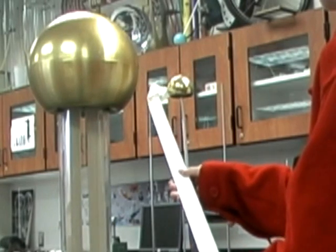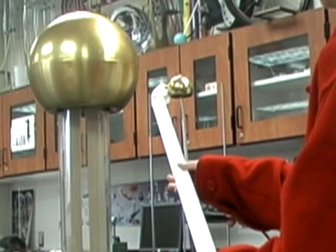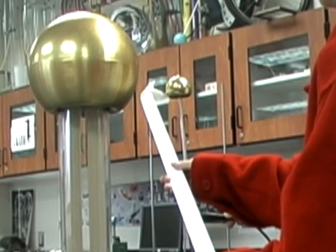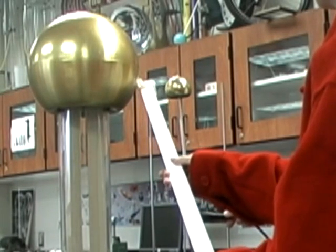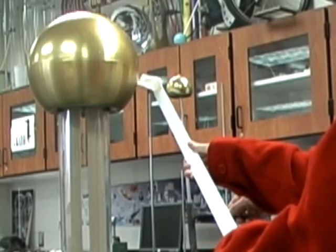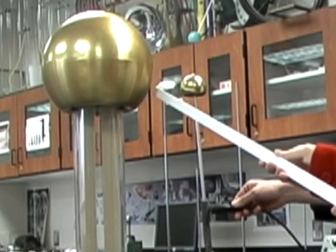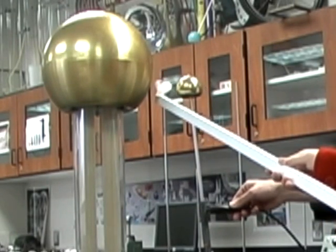I tried to burn the tissue paper by putting it between the arc and hoping a static spark would ignite the paper. However, this doesn't work. I tried to do it with cotton. I tried the cotton, but it doesn't burn either.